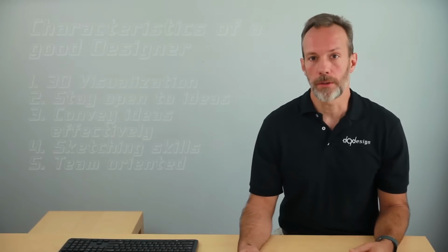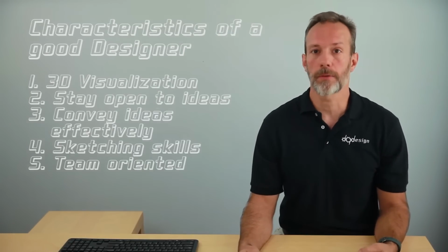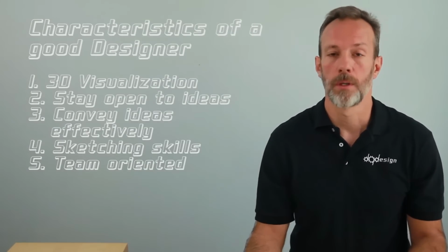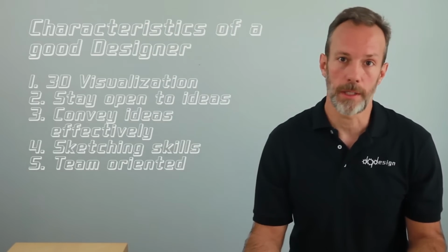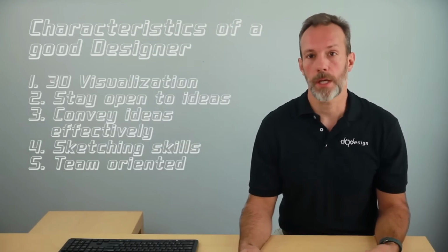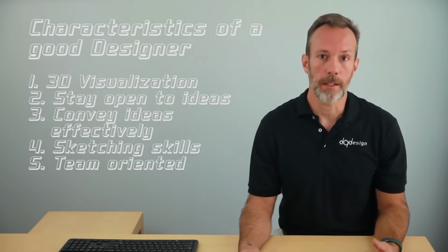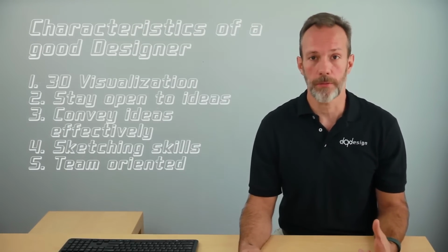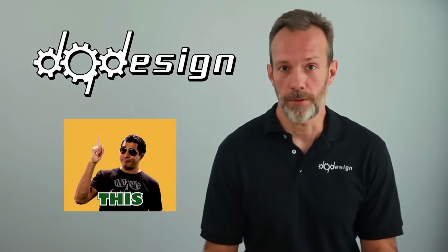Characteristics of a good designer would include the ability to visualize the three-dimensional aspects and physics of the concept in operation, being able to freely consider all possibilities without getting hung up early on an idea, and can convey ideas effectively, especially sketching, as CAD can be cumbersome in the beginning. They're open to feedback and being a part of a team iterative process. Of course, relative experience in this process adds important value, and training can only go so far.